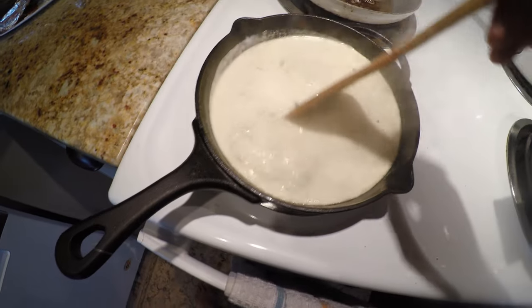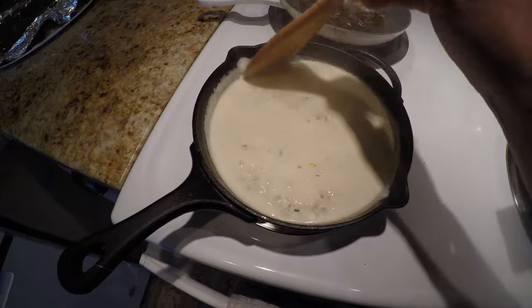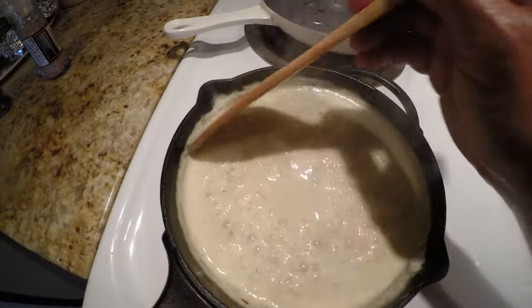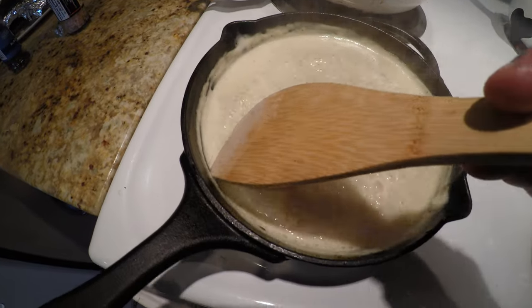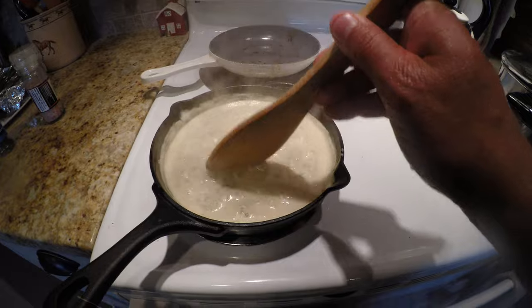All right, so we got our spinach, our fish, and we're about to have some cream sauce. It's simmering nice. We just need it to reduce a little bit. All right, there we go. You can see the original line around the edges. It's reduced by about half, so I'm gonna turn the heat off. We're gonna finish our plating. I'm excited about this. I think this is gonna be good.